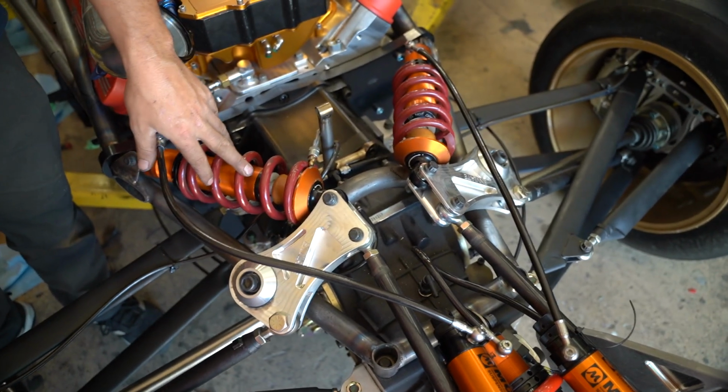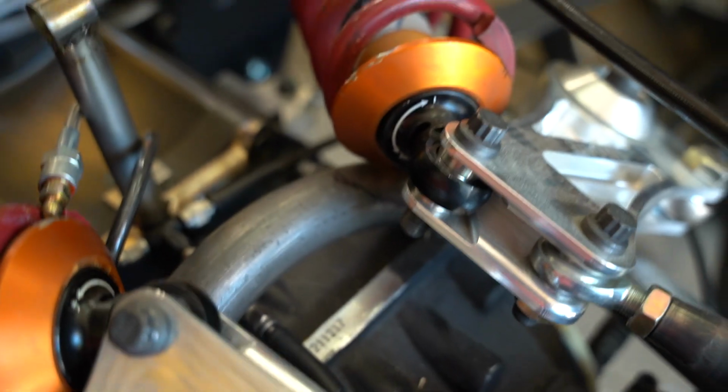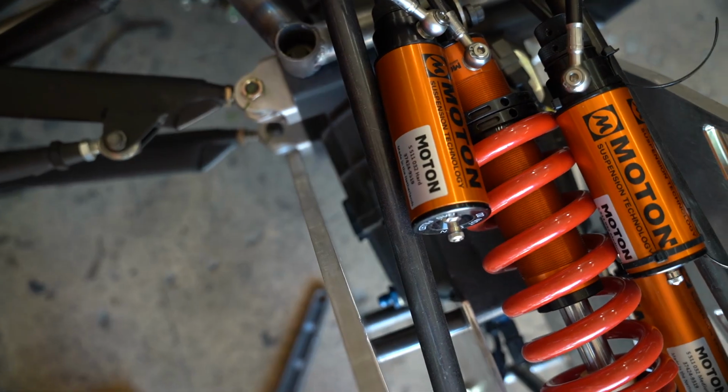So now we have to take apart the rear suspension and do the proper springs. 1, 2. We got a little bit of interference because these are different than the shocks that I did the mock-up with. So I have to do a little bit of grinding there. You can see the lines. Gotcha. We're going to have Brian do that today. And then while he's doing that, we're also going to be doing some rose joints to the wing mounts. So that's going to be it for today.